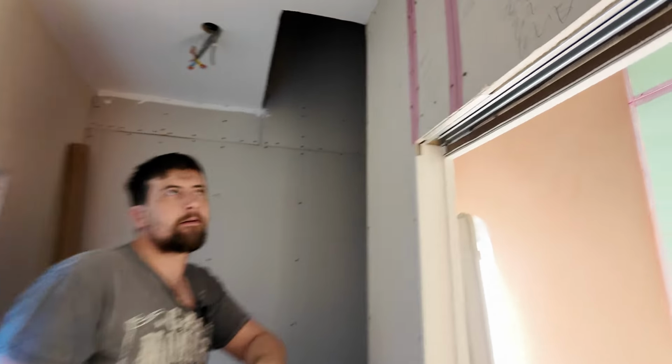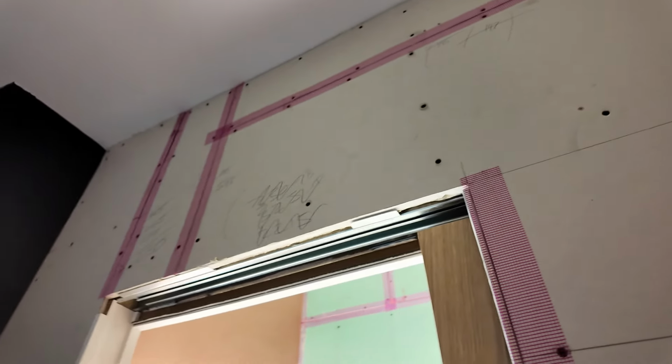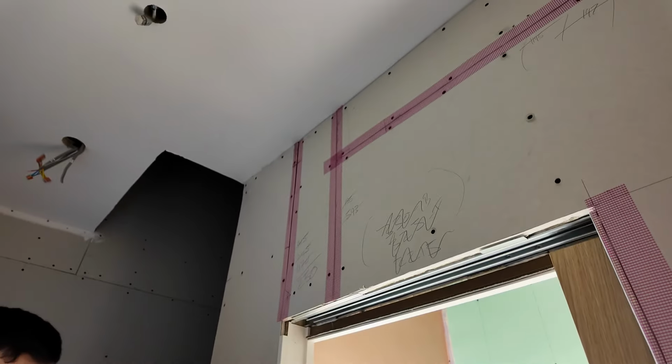What are you looking at? What goes here then? What goes there? A jam kit. Oh right, we just haven't put that bit in, yeah. Next job now. It just sits in there. Oh, got you. And we'll set that out now.